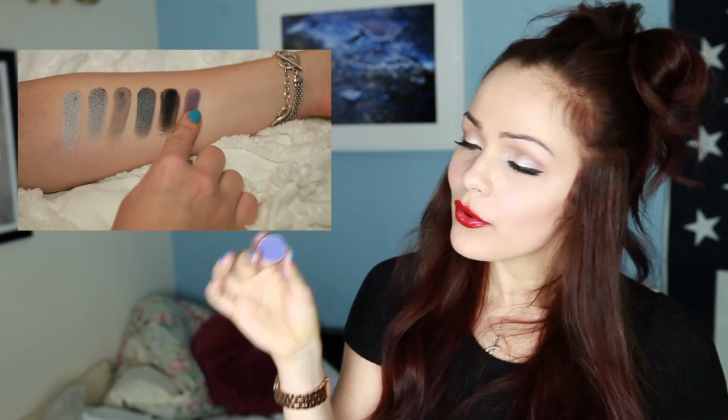In the next row I've got Duchess, which is like a matte, cooler toned purple. I have not used this color yet. It is kind of like those blues and greens. I got a little bit carried away, but I think it's a really pretty color, and if I can figure out how to use purple eyeshadow the right way, I definitely can't wait to use this.